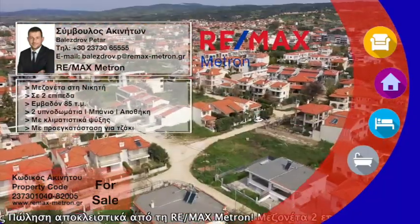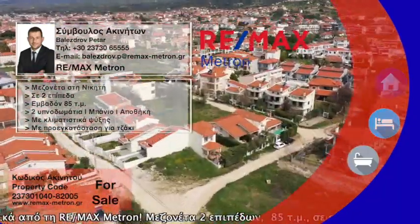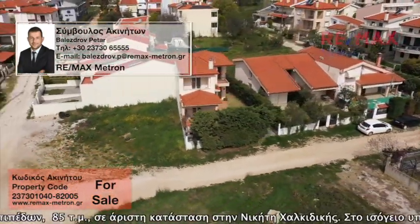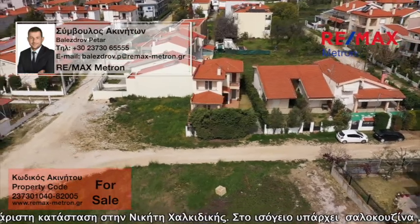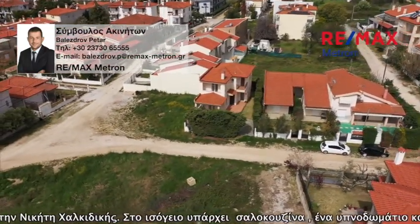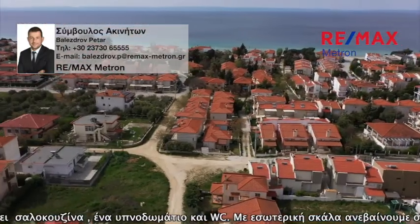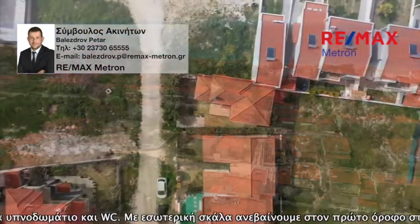A two-level maisonette of 85 square meters in excellent condition in Nikiti, Halkidiki. On the ground floor there is a living room, a bedroom and a WC. With an internal staircase we go up to the first floor, which has two bedrooms, a bathroom and a small storage room. Rooms are extremely bright and have balconies.